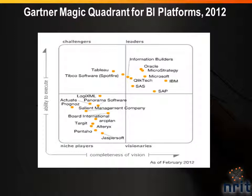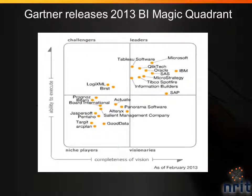In Gartner's BI Magic Quadrant, take a look at the IBM dot in the leaders quadrant. Notice its location in the quadrant for 2012. In this slide, you will notice that IBM's dot in the quadrant has moved up, an indication that the company's ability to execute improved from 2012 to 2013.